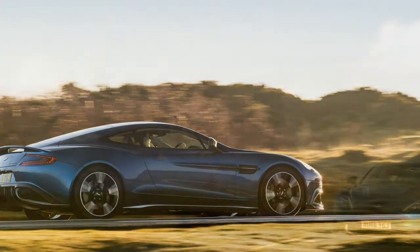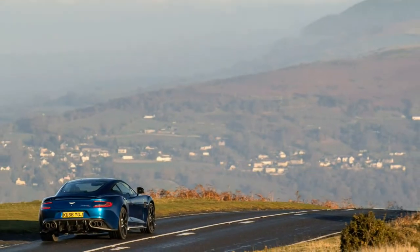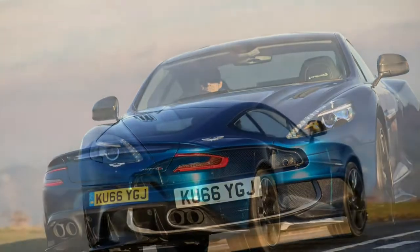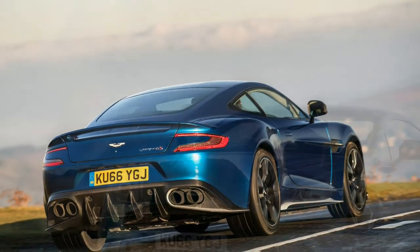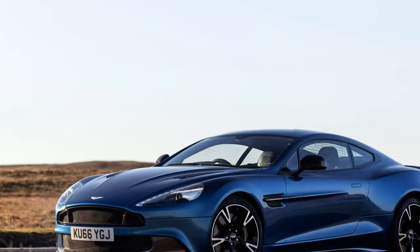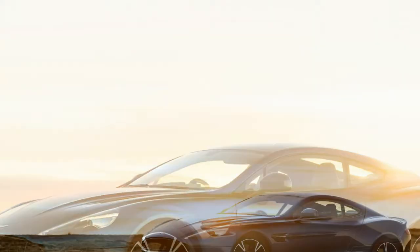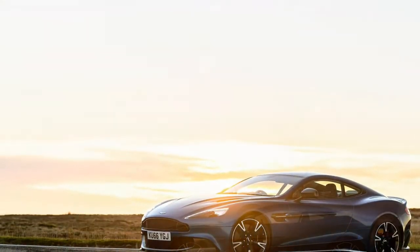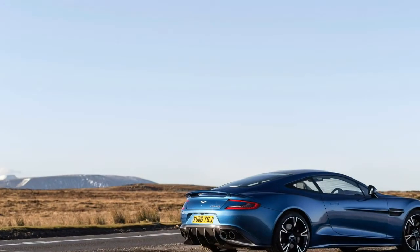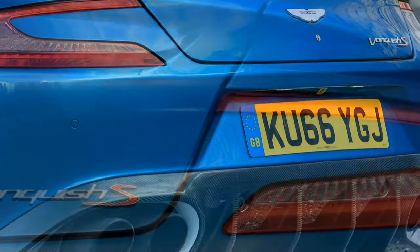Inside, the hand-finished cabin continues virtually as before, with beautiful materials and chic design mostly distracting occupants from the fact that there really isn't much to play with. Aston's aged V8 architecture means that plenty of the stuff you'd find in a mainstream car costing a tenth of the sticker of a Vanquish S just isn't there. There's no adaptive cruise, blind spot monitoring, or automated emergency braking. Would James Bond care?